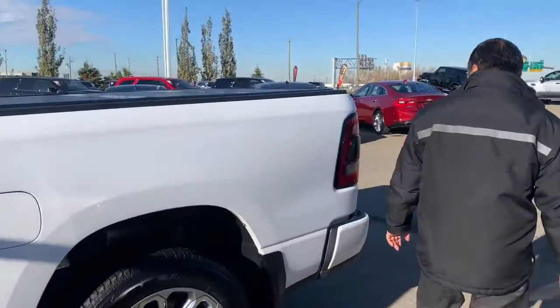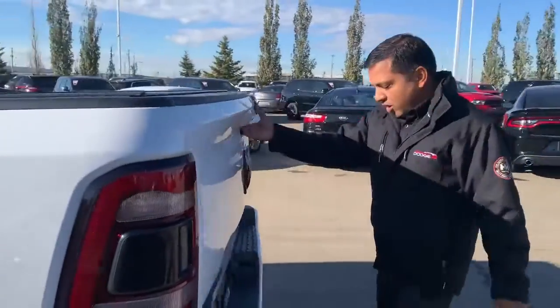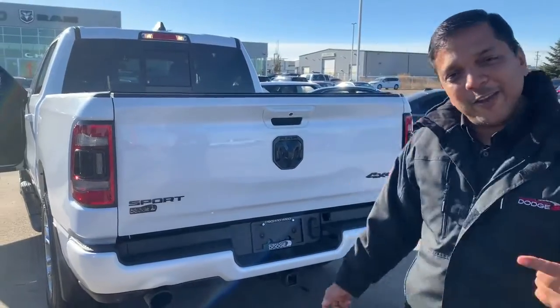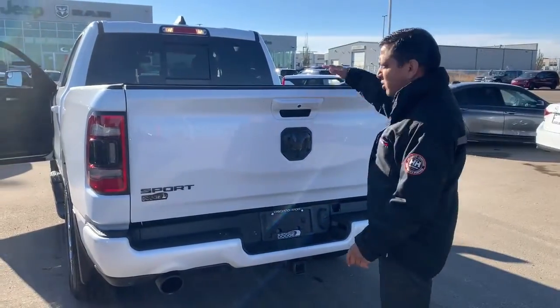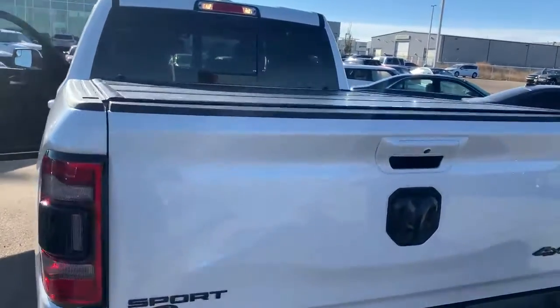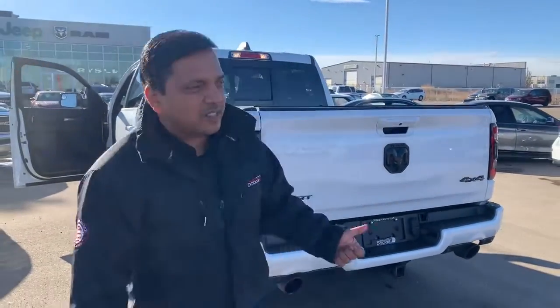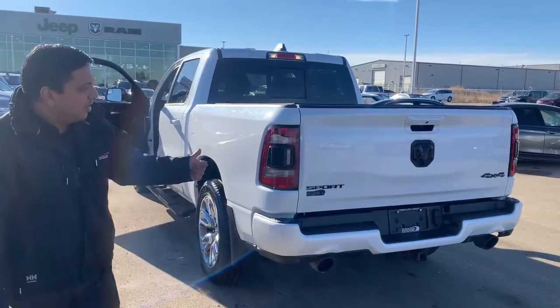So of course, you got hitch receiver, you got the tailgate. Sorry, the truck is running, so that's why I can't open the tailgate, but you got tonneau cover already installed on this one. This vehicle has only 53,000 kilometers on it, single owner, clean CARFAX.